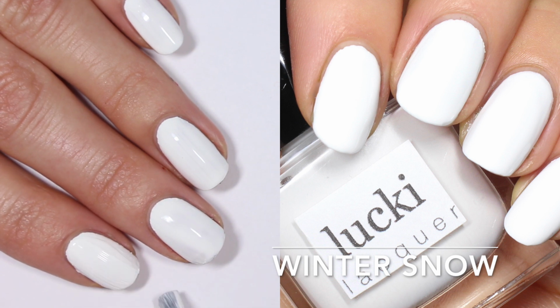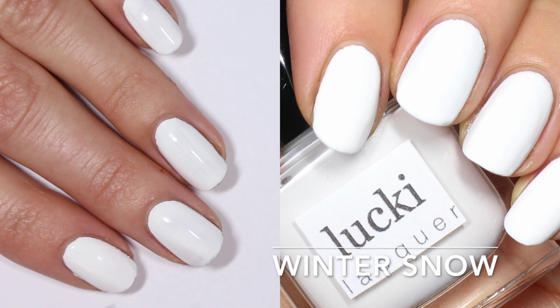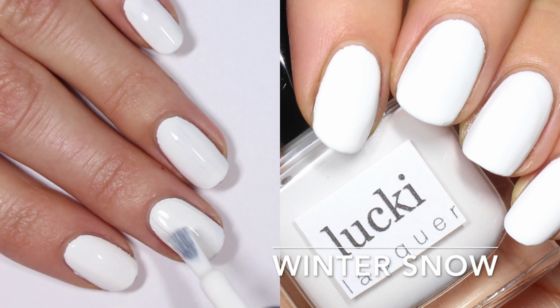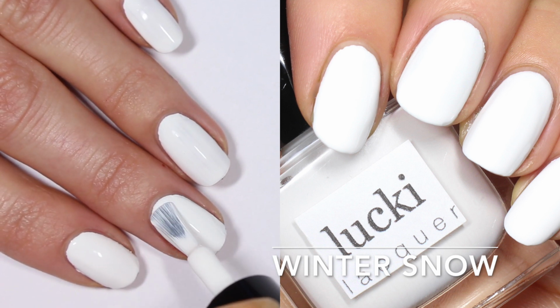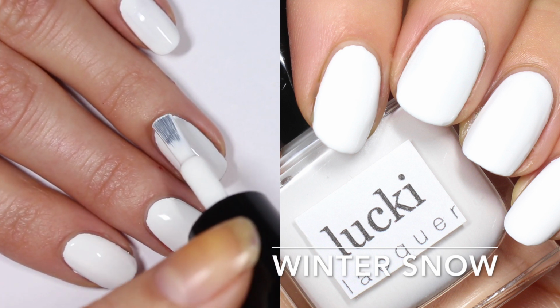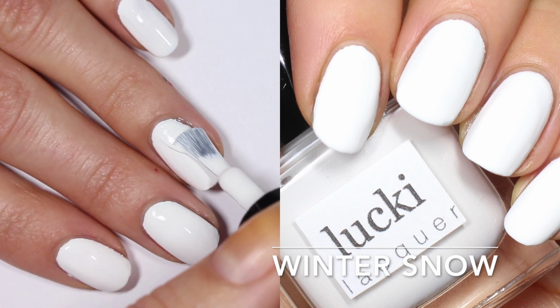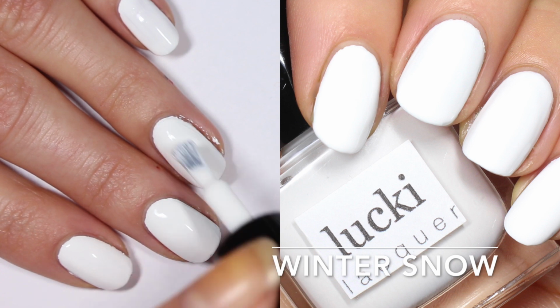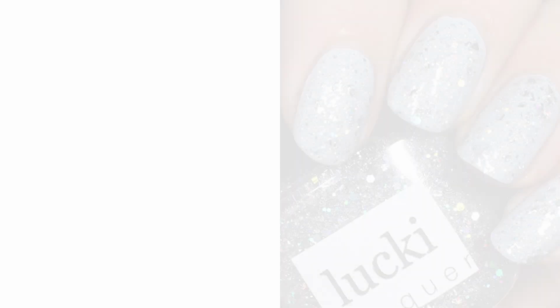Because it's a little bit thicker, I am going to do 2 coats here just because I want to smooth out the edges and make sure that everything is really evenly covered, especially with a white polish. It is so obvious if you have any kind of unevenness or patchiness in your polish. So I don't usually wear white nails in the winter, but I do feel like this fits in this collection for her, and so I'm really glad that it's in her collection now.